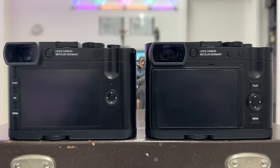There are also changes which have been applied to the control buttons on the rear side of the camera. First of all, the four directional control button on the Leica Q3 is significantly larger than it used to be on the Leica Q2, and that can be helpful if you want to move your focus field with the eye on the EVF, for instance, instead of working with the LCD screen and using the touch functionality.